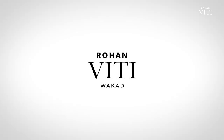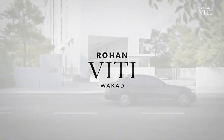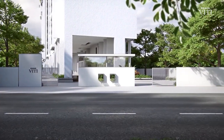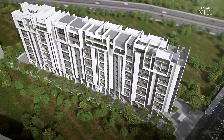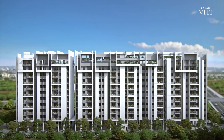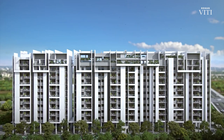Welcome to Rohan Viti, a project in Pune's popular neighborhood, Wakad. Owing to the orientation and shape of the building, natural light has been a prominent feature in the design. These three towers with rooftop amenities have a combination of 2 and 3 BHKs and are home to 93 families.